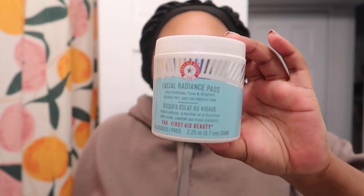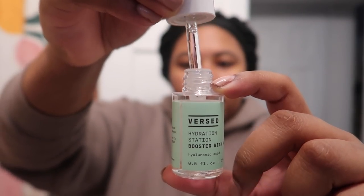Old Faithful that I know, y'all know, I talk about these all the time, but they're the facial radiance pads from First Aid Beauty as well. Bop, bop. Push up so it fills the stopper. Gonna press it into the moisturizer. These are really potent, I think. And then I think I just need to use less of the dewdrops, but overall, I think I like the way it looks.